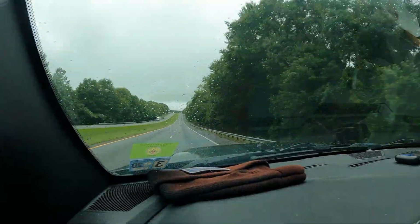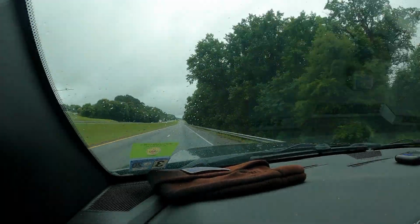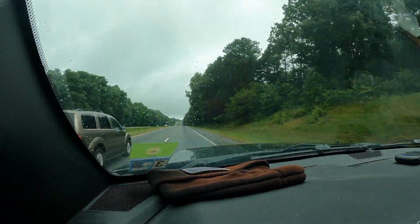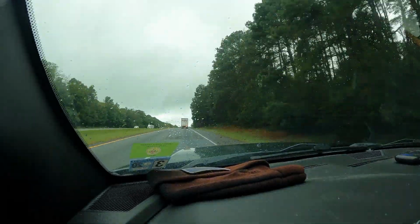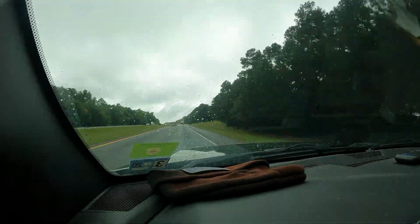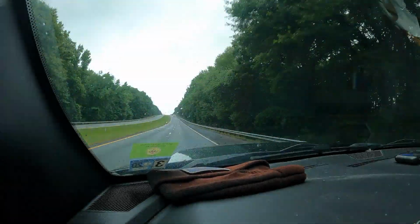And that was a fun week though for us, because it was my son's first birthday, it was my wife's birthday that week, and it was my first Father's Day. So it was a great trip for us. We drove down to FDR State Park in Georgia, and we stayed at that park for a full week.